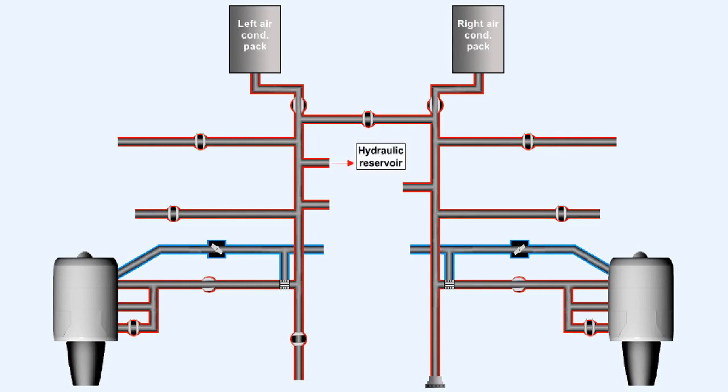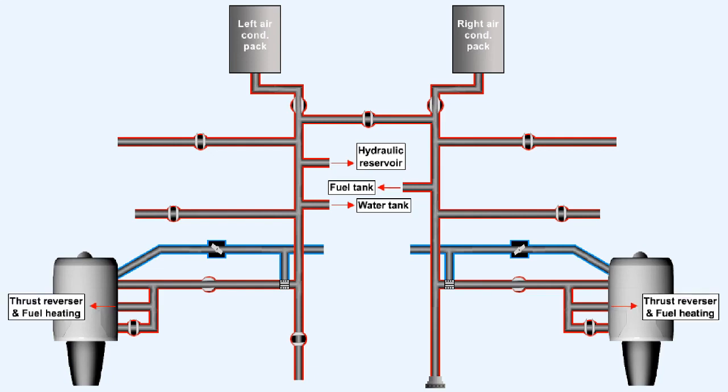hydraulic reservoir pressurization, fuel tank pressurization, domestic water tank pressurization, thrust reverser actuation, fuel heaters, engine airframe anti-icing.